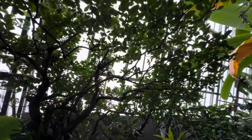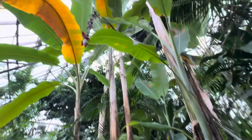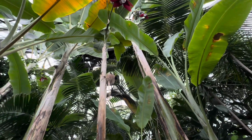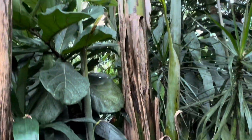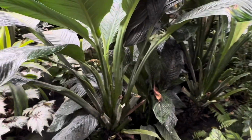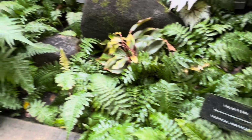Pero wala siyang bunga. Maria, this is banana. Yeah, it's banana. Look at that. We got so much too. Banana, but this is so slim. Normally the banana in Mexico, yeah. Oh, fern! I was looking for this. Yeah, this is fern. We got so much wild fern in the Philippines. You have? Like the shade. I have at home, yeah. Oh, nice.